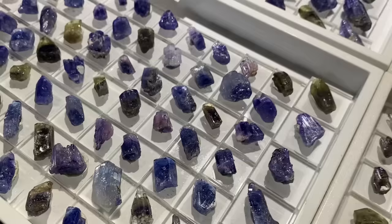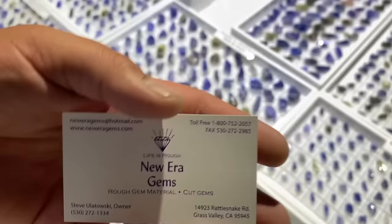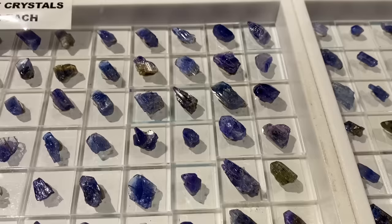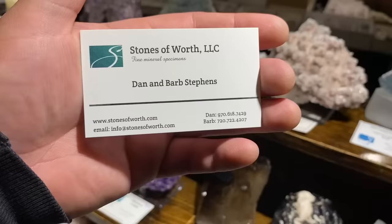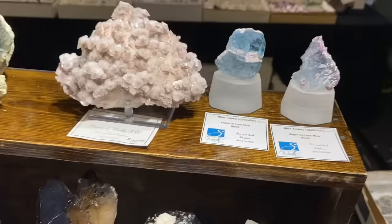Really cool, friendly booth here. New Era Gems, some really cool stuff. Make sure to come check them out. Little cotton candy tanzanite. I like that so much more than the blue even. Great name, by the way, for your company. Is that a great name? It is a great name.